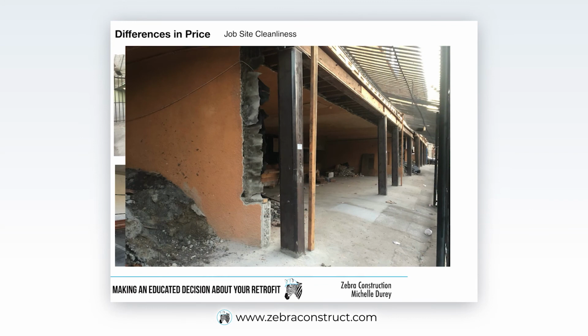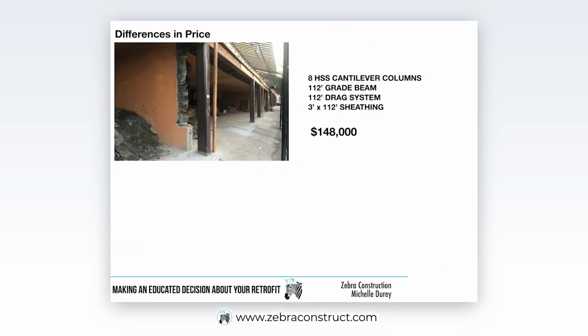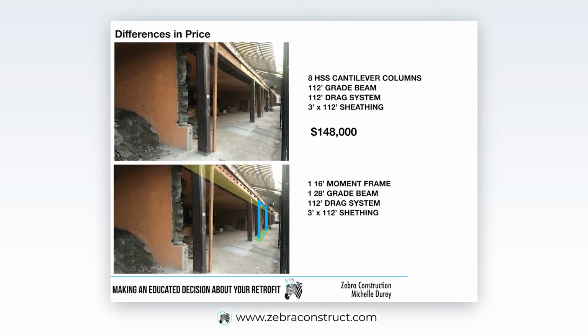So this one has 8 cantilever columns and sheathing and a drag system. So this project we walked by was actually, we would price at like $148,000. If we did it again with re-engineering, with a moment frame, a grade beam, a drag system, and sheathing, $70,000. This happens quite a bit.